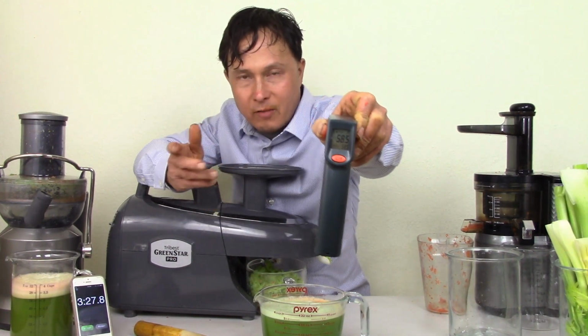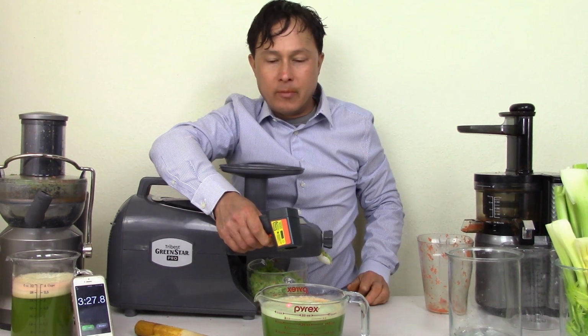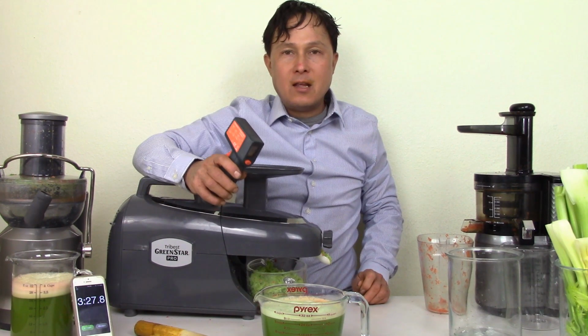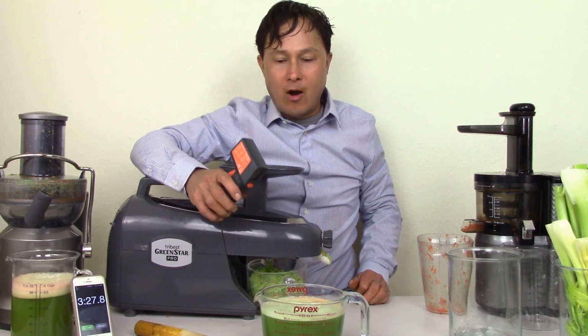58.5 degrees. I think that's pretty much the starting temperature. So this really did not even raise the temperature. I'm getting 59.5 now. But wait, or maybe raise the temperature 1 degree or something like that. Barely any heat transfer. It barely heated the juice up at all.